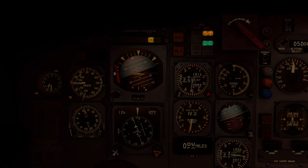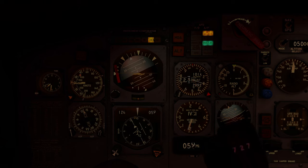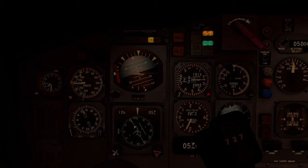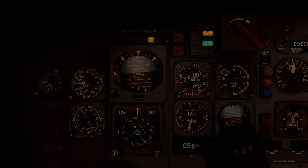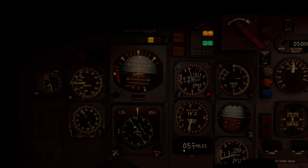Descending. All right, let's get some more throttles in there because we're descending at 2,500 feet per minute. So descending about 310 at 1,000 feet per minute. Now it's going to go up and bob around a little bit. That's just how this works. I will control that. We're going to head towards Cincinnati VOR at 124 degrees. We're only 57 miles out, so we might have to come down a little steeper. We'll keep an eye on that.